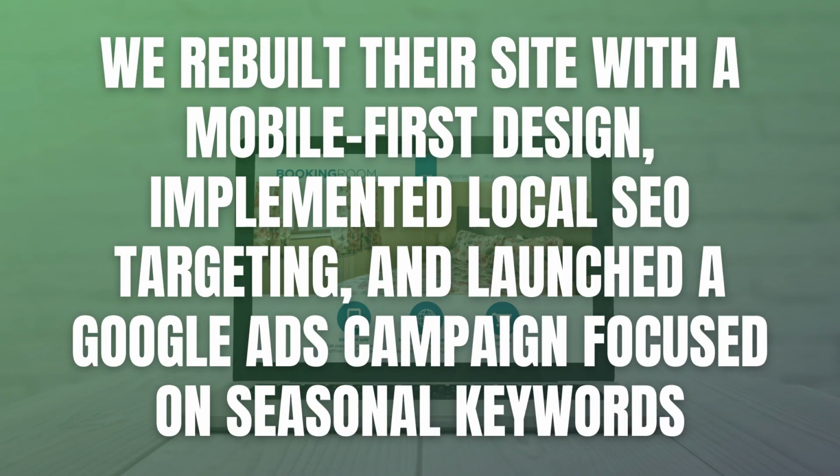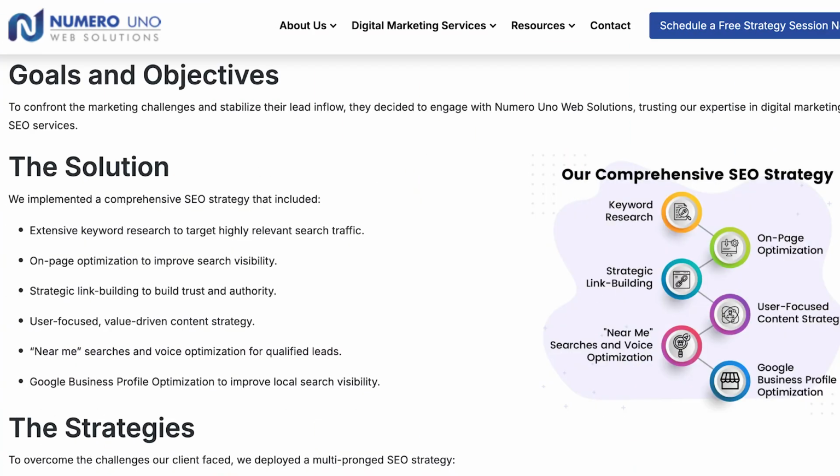So for example, we rebuilt their website with a mobile-first design, implemented local SEO targeting, and launched a Google Ads campaign focused on seasonal keywords. So this shows what you did and also reiterates your services. So website mobile-first design, SEO targeting, Google Ads campaign.